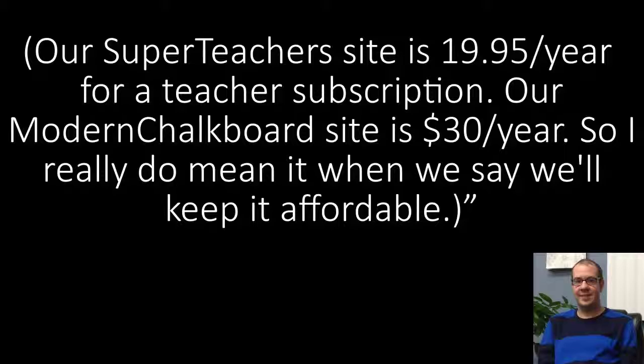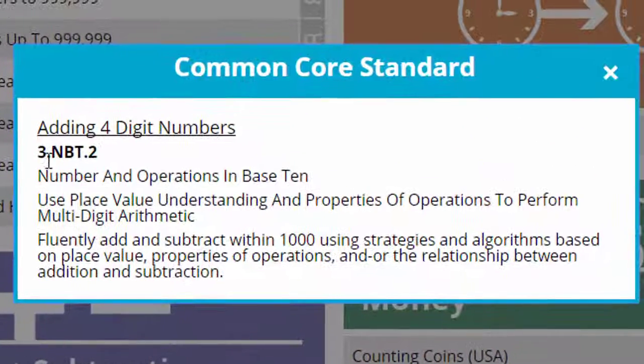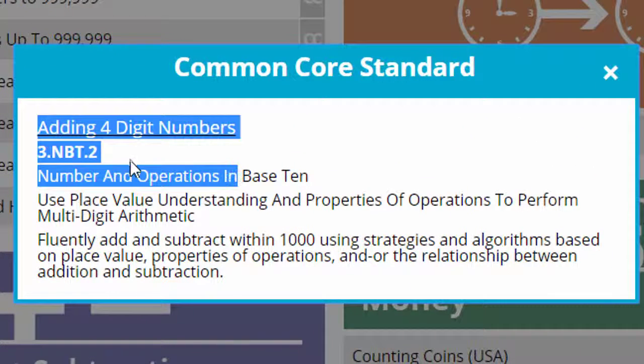Our Super Teachers site is $19.95 per year for a teacher subscription. Our modern chartboard site is $30 per year. So I really do mean it when I say we'll keep it affordable." End quote. Alignment. The lessons align with the Common Core math standards.